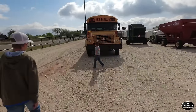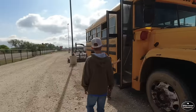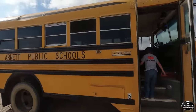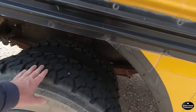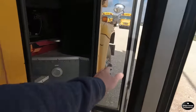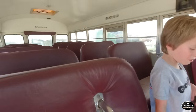Alright, next bus. There's 3 buses here. This one's got a Chevy logo on the front of it, too. Oh, this one's really short. It's got some busted out windows. Also got the mud tires on it. Oh man, this one was busted out, too. This one's got a lot of broken glass. Be careful in there. I don't want to be in here.